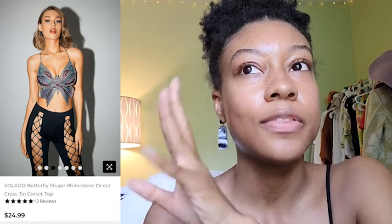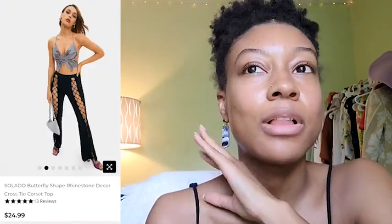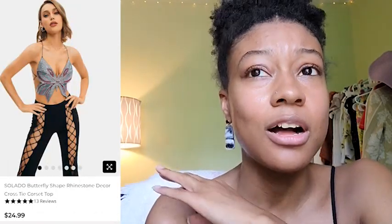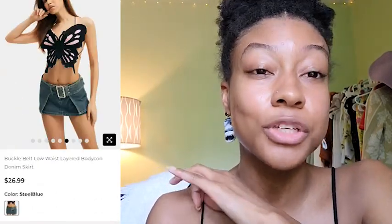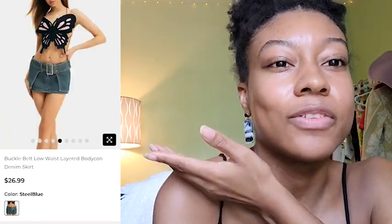I think we all know about these butterfly tops. There are a few on their site. They have a rhinestone version, colorful. They have a black version. They have a couple of different butterfly tops. So I don't really know if this is super unique anymore, but I feel like wearing a butterfly as a top is also, I mean, definitely very unique.